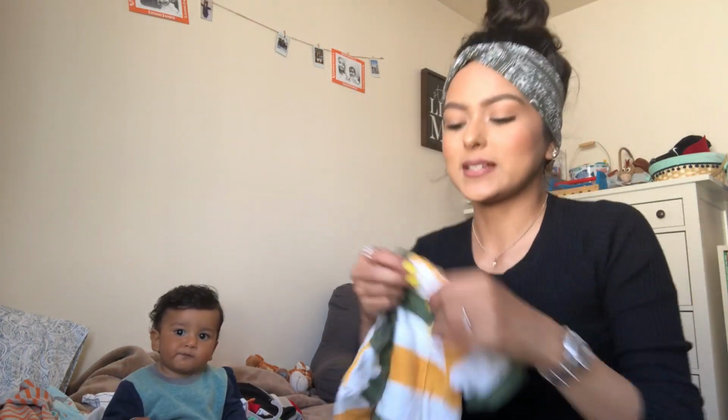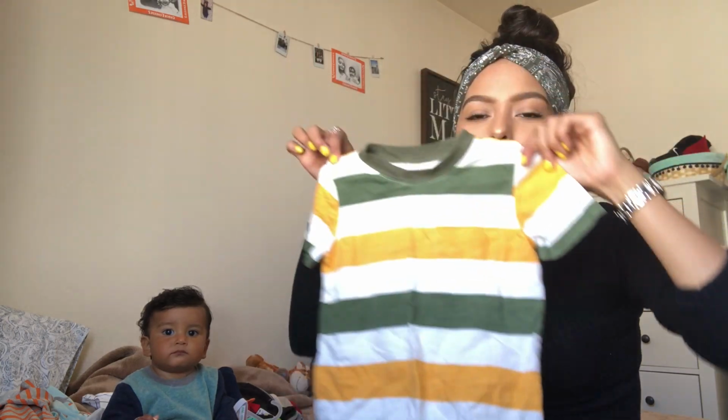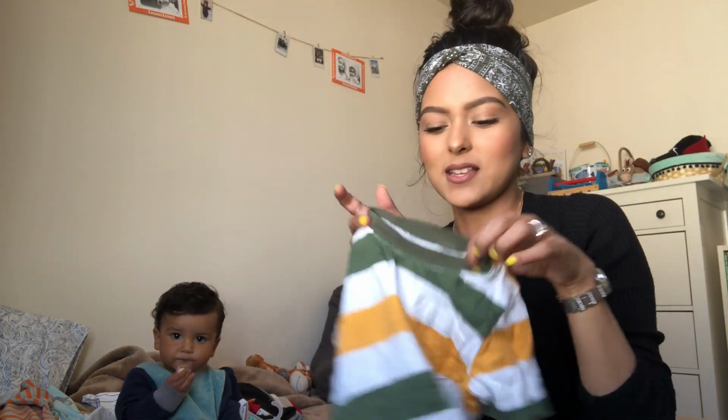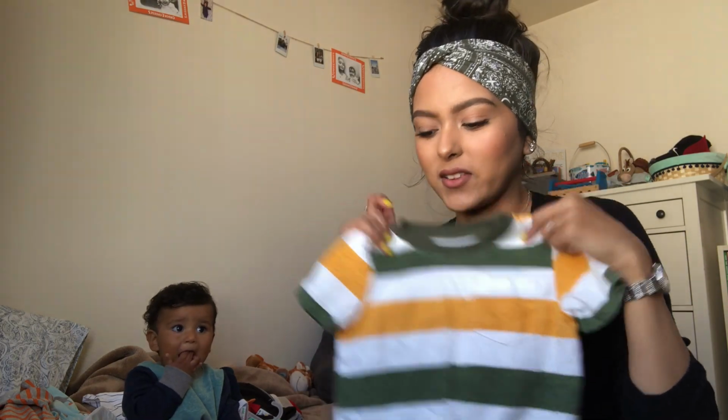The next shirt I picked up was this really cute green and yellow and white striped shirt. I really like these colors together. I think that's why I like this dinosaur one, because of the green in it. I really like that color. But yeah.